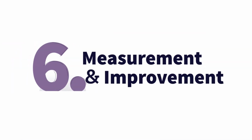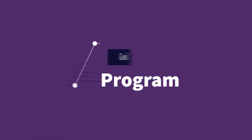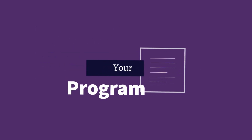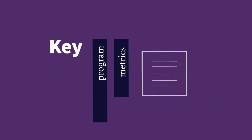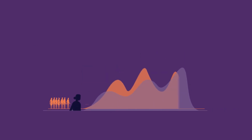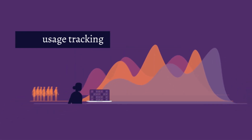6. Measurement and improvement. Every good program builds in a means to measure and improve itself. Your policy management approach should be no exception. Key program metrics will include data on training attendance at the individual and department levels, attestation rates, tracking of how often policies are accessed online and by whom, to name a few.